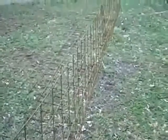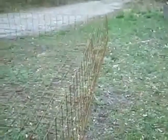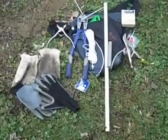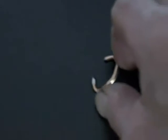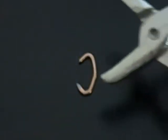Thanks to the advice and tips of Mike, the entire fence was constructed in less than 3 hours using tools that you see here. And this is one of the little gems that Mike gave us. This little piece of wire is called a hog ring. It was originally designed to secure tags on hogs' ears using a special hog ring pliers as demonstrated here.